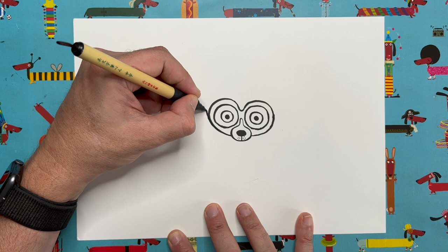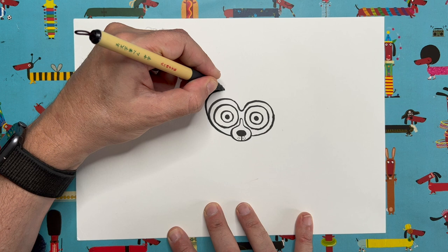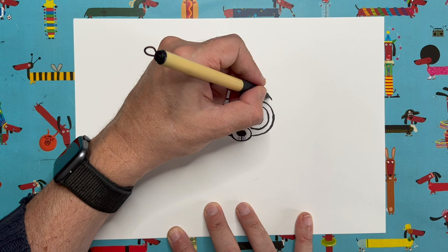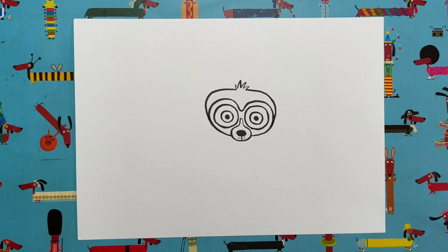And we're going to go around the top like that. And then when we get to the middle of the head, top of the head, we're just going to do a few little kind of tufts like that, cute tufts, before we carry on around here and then disappear back into the head like that. So that's just going to be the top part of our lemur's head.